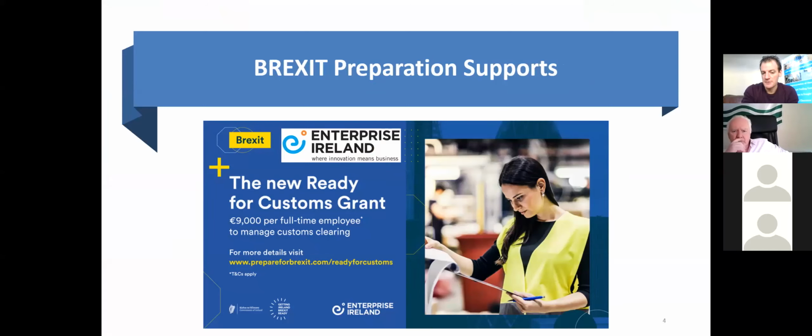So that support obviously can be used to pay their salary for X amount of time and send them on different training courses as well. But they've recognized the message that the association has been giving for the past years now, that the industry wants to prepare, but they need investment in order to do so. They can't have somebody sitting waiting to do customs declarations until the 1st of January when there's nothing happening at this moment in time.